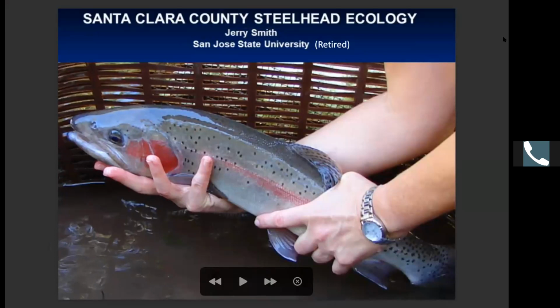in addition to the long time sampling that I've been doing in Santa Clara County streams, annually since 2007, I've sampled Penitencia Creek. Since 2013, I've sampled Stevens Creek, and since 2014, I've sampled Coyote Creek. And so I will be talking about how the ecology works in those streams and what the status of the fish in those streams are.